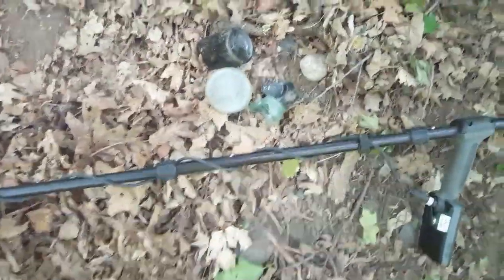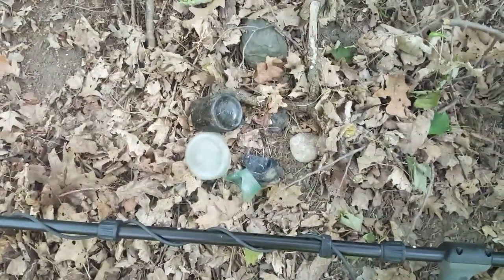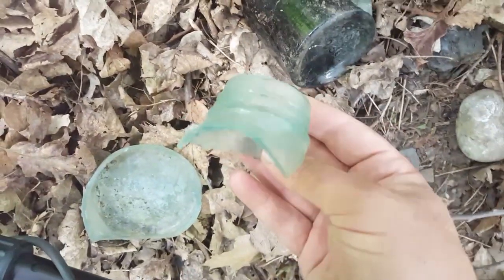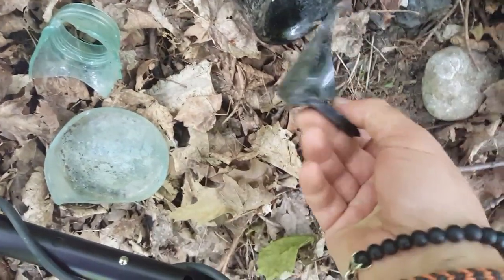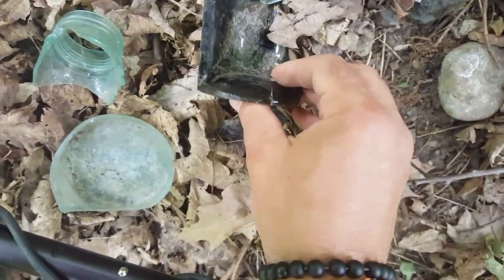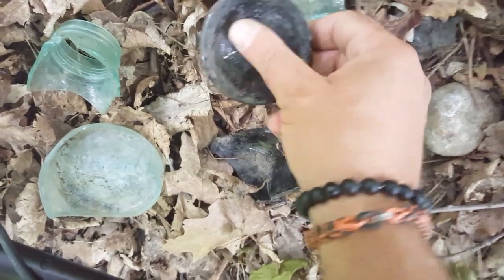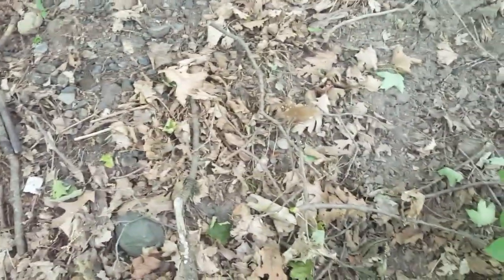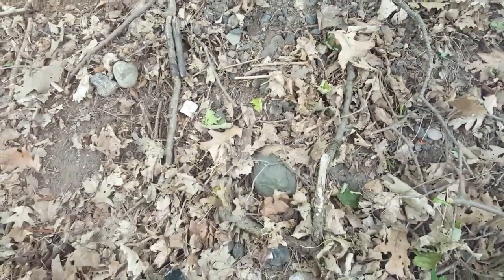Alright, this is definitely a site of old dumping. You can see that it's the bottom of a nice Owens jar. Nice aqua, some black glass. Look how thick that thing was. 1236 on the bottom. Nice pieces. I'll scratch around, maybe there is something down here.